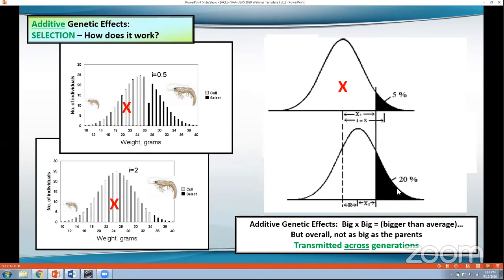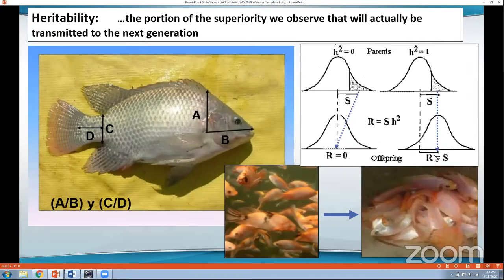And about 20% of that population is the same size as those 5% that we selected. But look, the mean got bumped over here. It's not way over here where the parents were. And that's how this usually works. Big shrimp crossed with big shrimp gives us bigger shrimp, but not really as big as the ones that we crossed. Things like that.